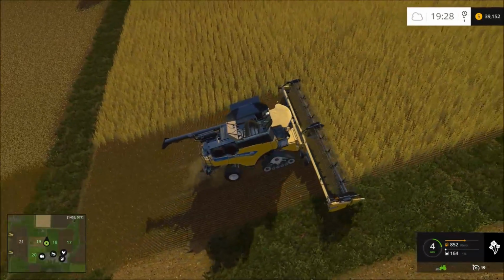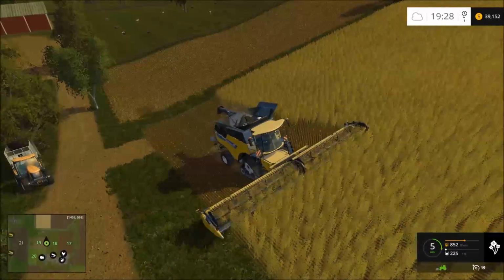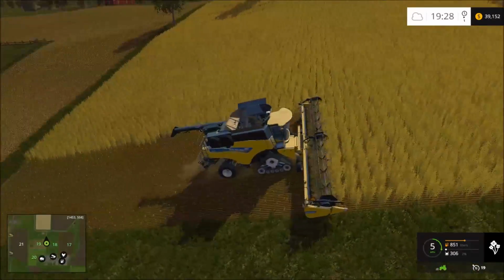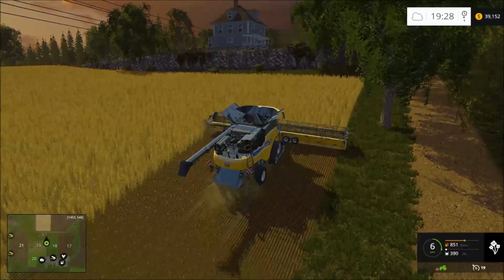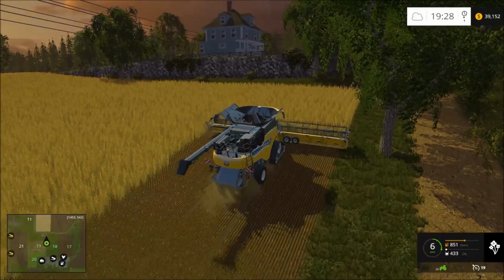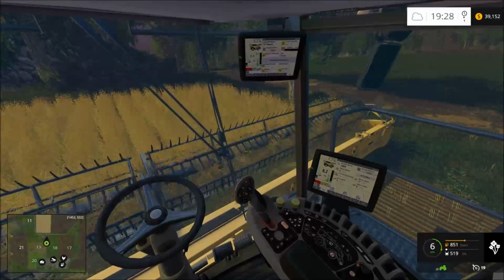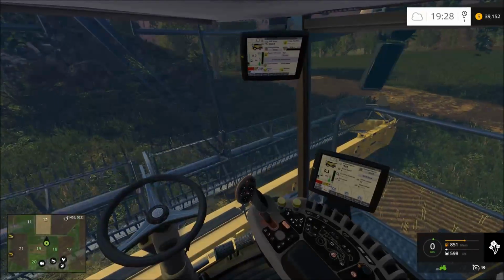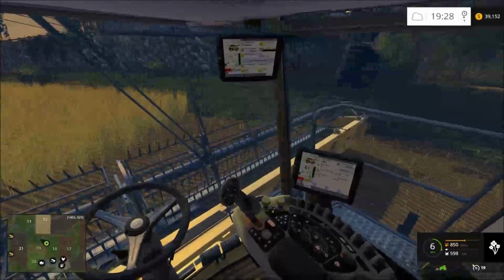Aww, I don't want that. Why is it gonna do that? Oh well, we will seed that field next. So once we're done harvesting this, we'll seed that field, and then we will be pretty well good. And this probably will give us like 10 grand maybe, and that's still a pretty good amount of money.